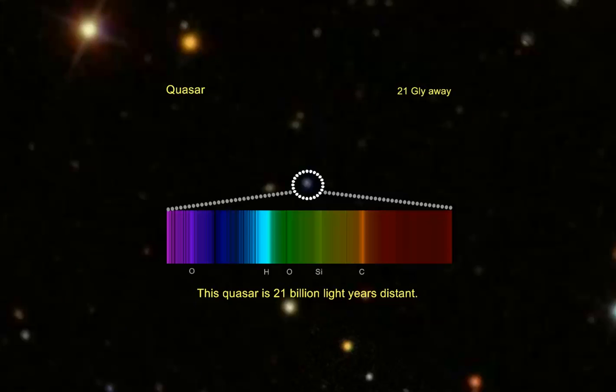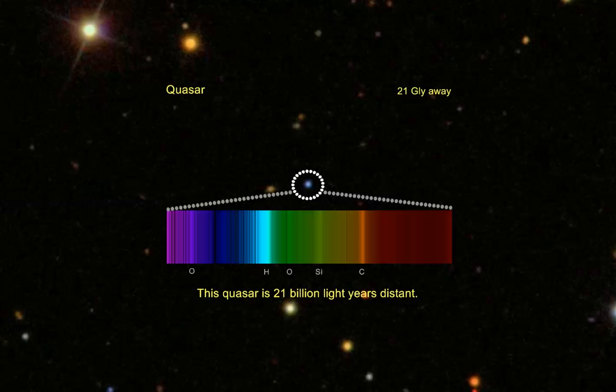Quasars are extremely bright, and that allows us to see them to great distances. This quasar is 21 billion light years away.